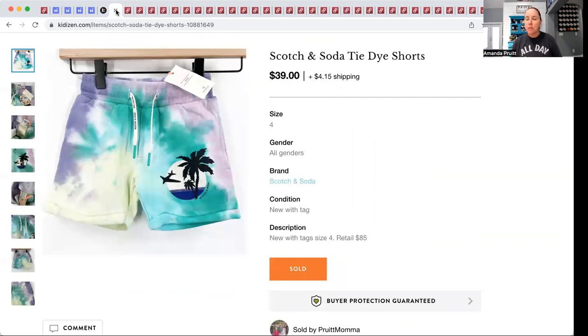One more Kidizen sale to chat about, just because this is a great brand. I believe they also make women's clothing. I don't know about men's, but Scotch and Soda. These were little girls' shorts, size 4. Well, I guess they could have been boys as well, but I bought them for my daughter. She ended up just keeping the sweatshirt, and I sold off the shorts for, I can do math, $43.15. So that was a wonderful sale for literally a pair of terry cotton shorts.